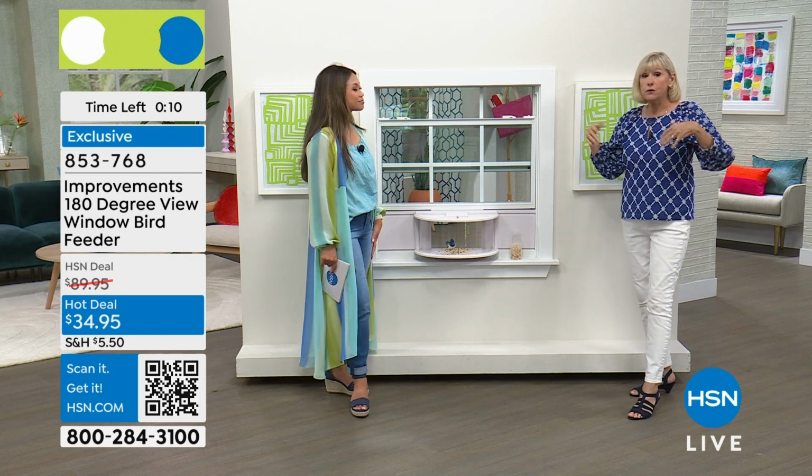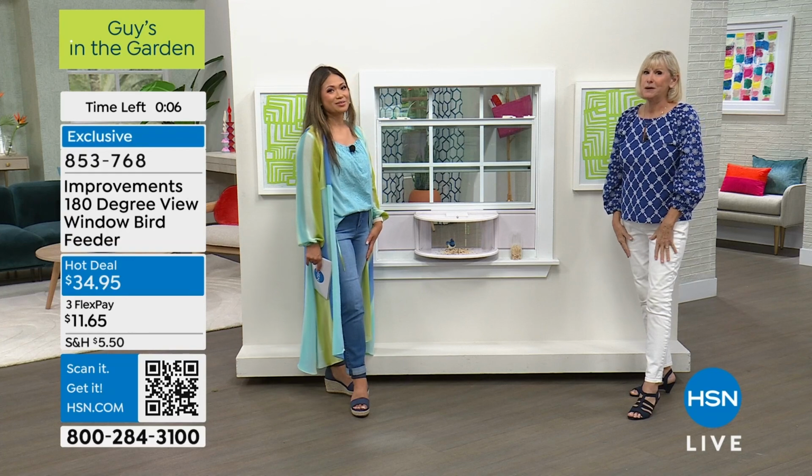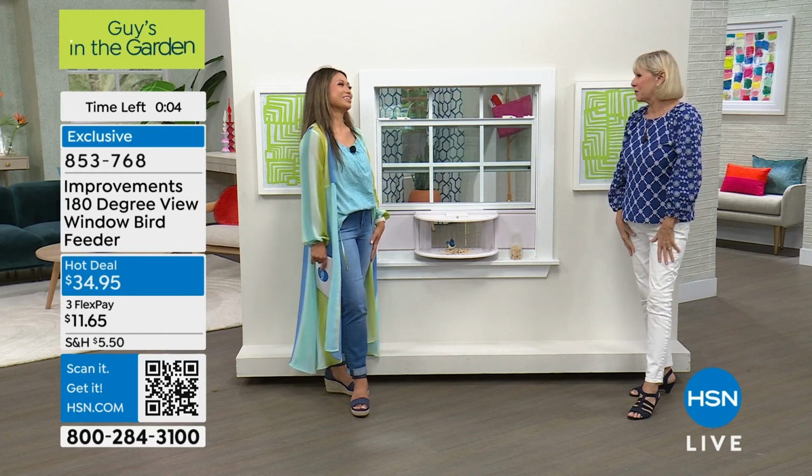So if you know someone who can't get out or who just has to sit and be quiet, this is a great way for them to be able to have a little bit of Mother Nature right in their own home. Love it so much.